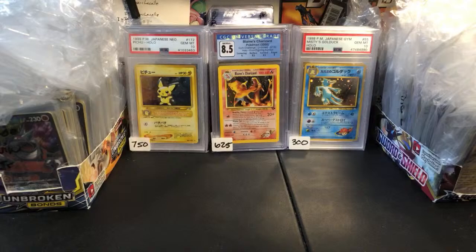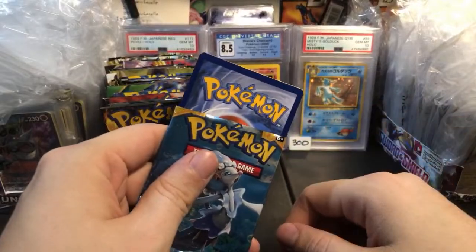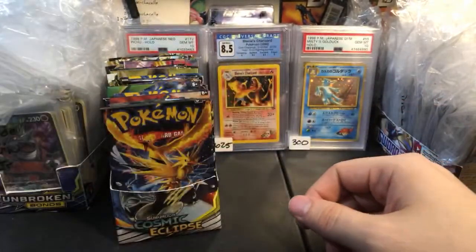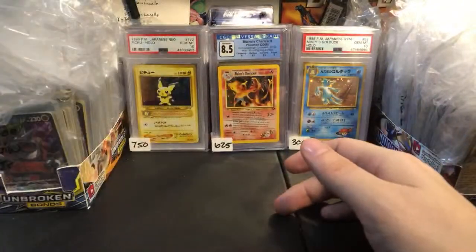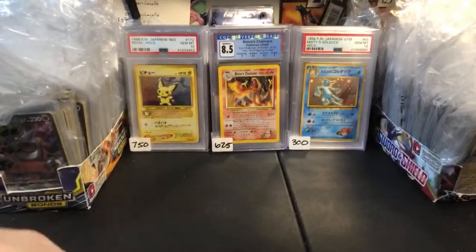Mr. Juan Garcia says, one more wig. You got it. Oh my God, Juan Garcia. One more pack, huh? PSA 7, number 11. Okay, let's see what that is. Oh, you got a nice one, man.